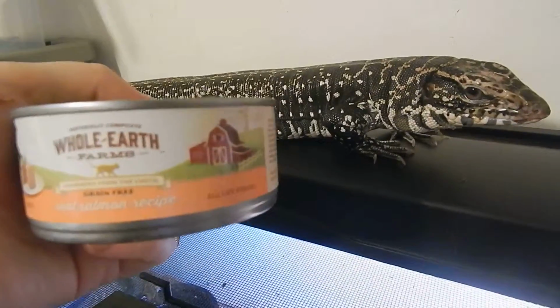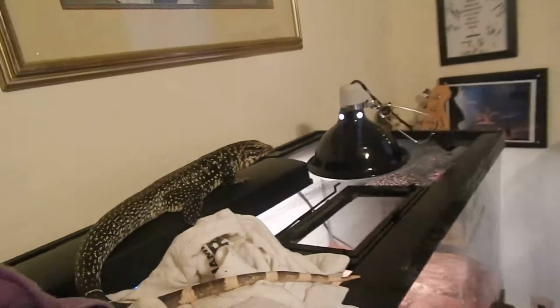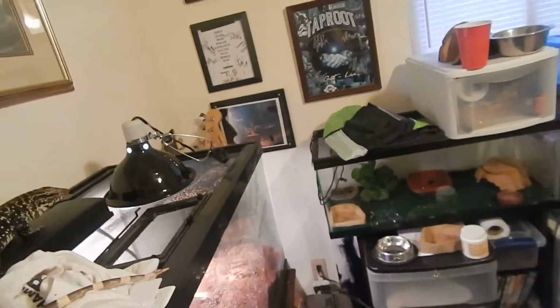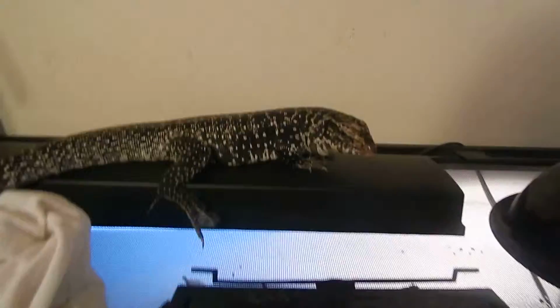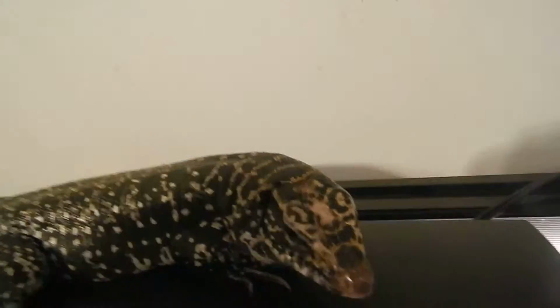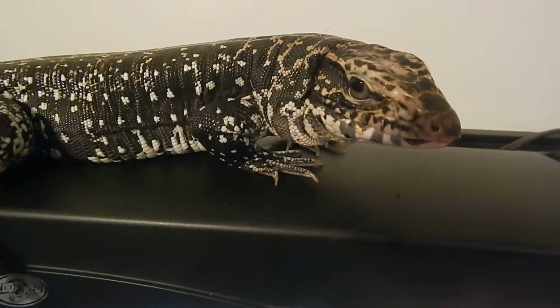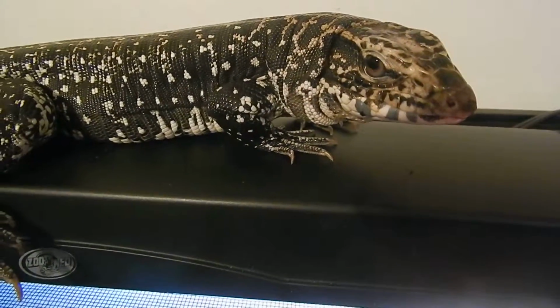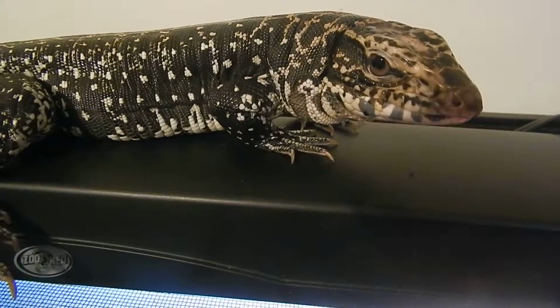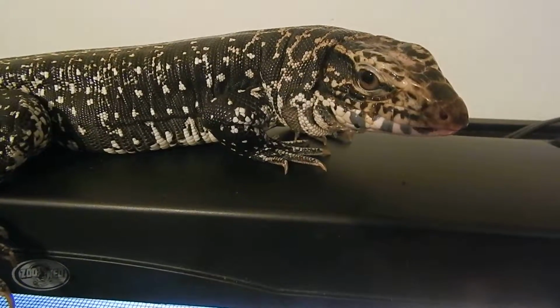But this is what he's always been eating when I first got him. Come here. Come on. But he only fed him canned cat food, Nature's Instinct, and he fed him live rats. But I don't feed him rats or anything like that. Not yet, at least. Why are you looking at me that way, boy?